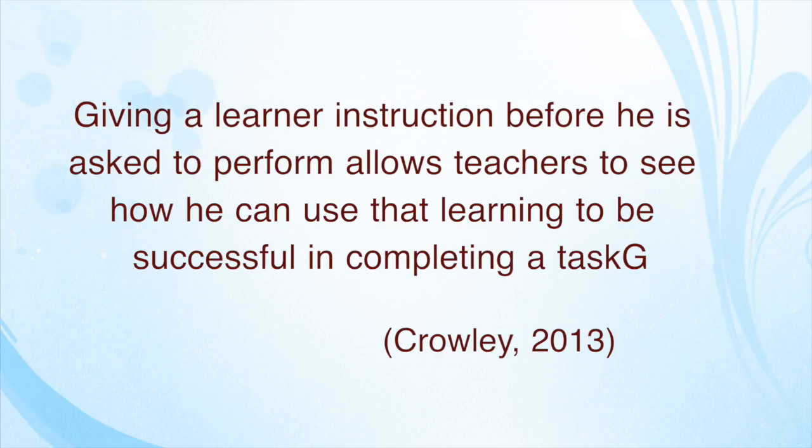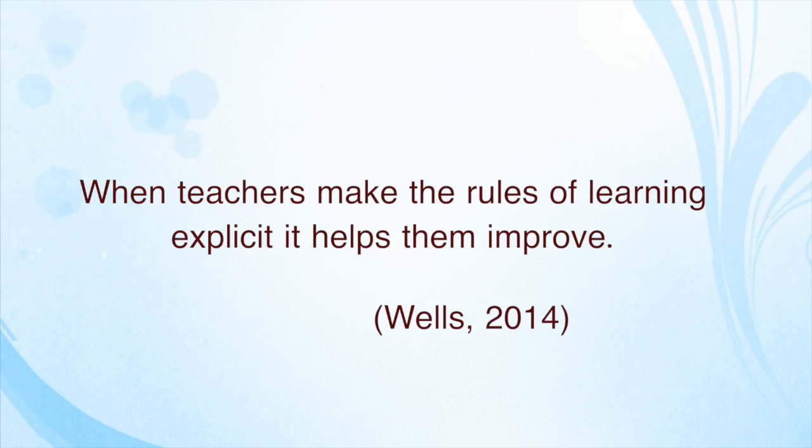Crowley states that giving a learner instruction before he is asked to perform allows teachers to see how he can use that learning to be successful in completing a task. Crowley calls this a dynamic cognitive assessment because the learner must think about the learning and successfully use what they know to adapt to a new situation. This sets up the child to succeed, which I wholly support because I know that success breeds success. Mrs. Young had taught the children a solid strategy for determining which words are adverbs. It was simple and clear. Wells states that when teachers make the rules of learning explicit, it helps them improve.